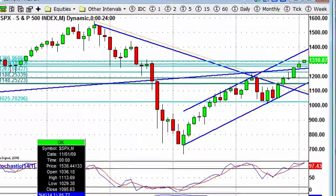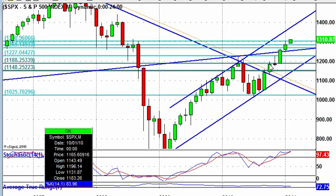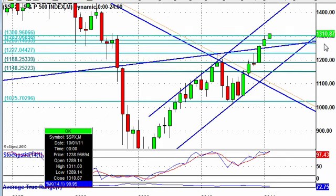And let's bring our monthly in. Monthly has been going strong, going higher swing highs, higher highs, higher highs, higher highs. We made another higher high. That is fantastic. Busting through the resistance here at 1300. As we said a minute ago, we're at 1310, almost 1311. As far as the month is concerned, we have some more room to grow.